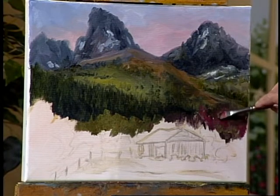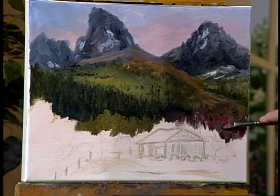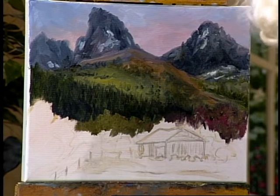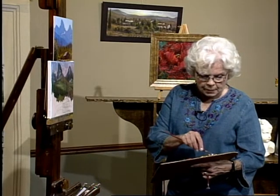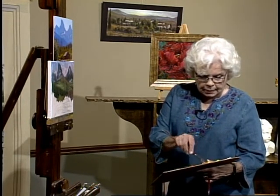You've got to calm that purple down a little bit. That's a little bit too much. Okay, now it's all yellow greens coming in.